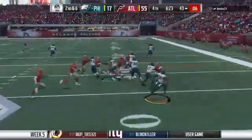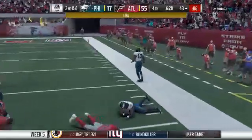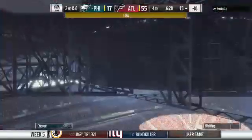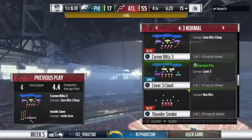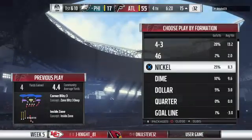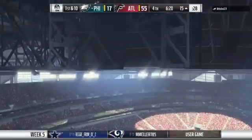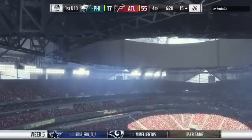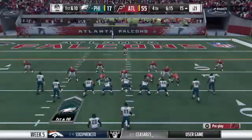They'll run it now out of the gun. And some room to work. And he'll be brought down. Oh, that's a face mask. Certainly looked like it. Indeed, here come the flags. And now inside the red zone, the offense will operate.